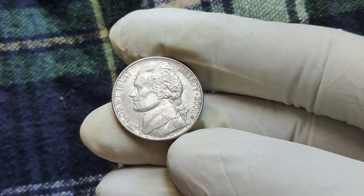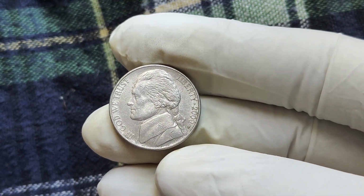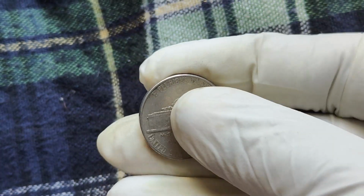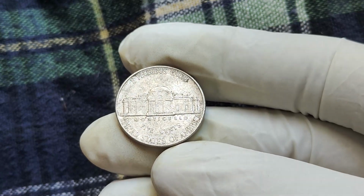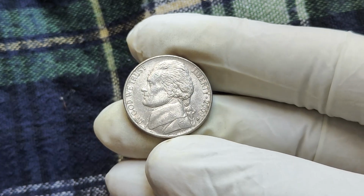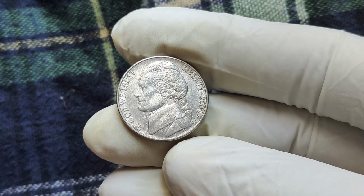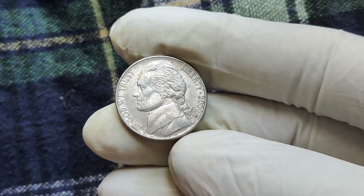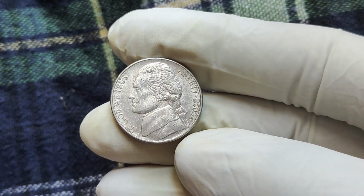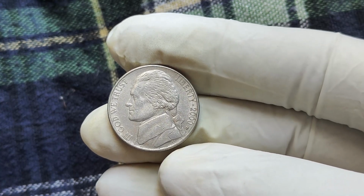Picture this. You find an ordinary nickel, but under closer inspection, you spot something unusual. Maybe the Monticello building on the reverse side is doubled, or the mint mark is slightly off. That small detail could mean the difference between 5 cents and $5 million. And don't think these errors are impossible to find, they slip through the cracks of the minting process more often than you'd expect. So, next time you're about to spend that nickel, maybe give it a second look. It could change your life.